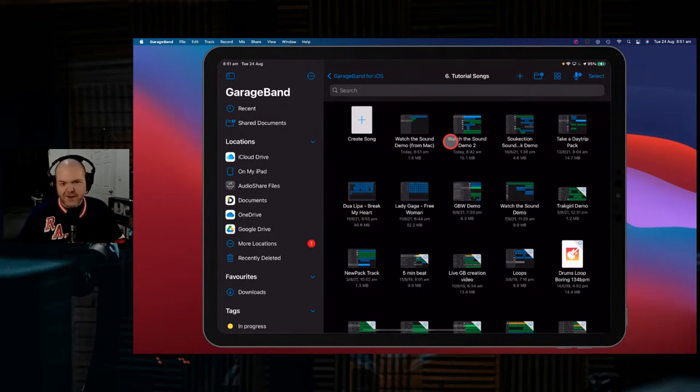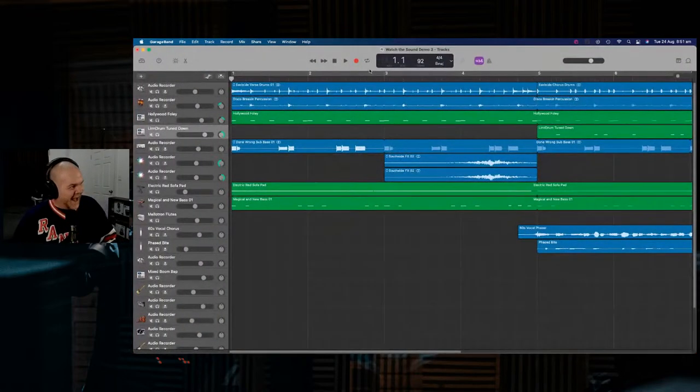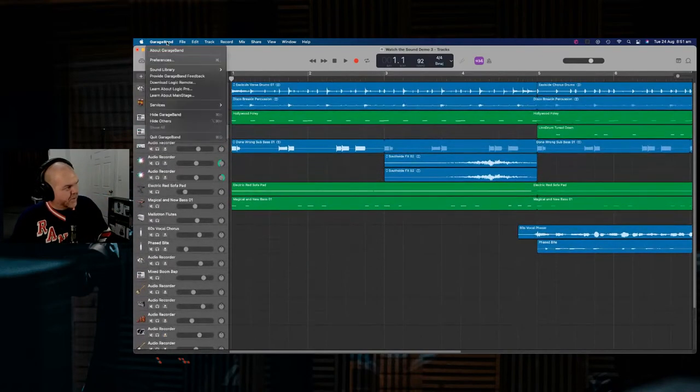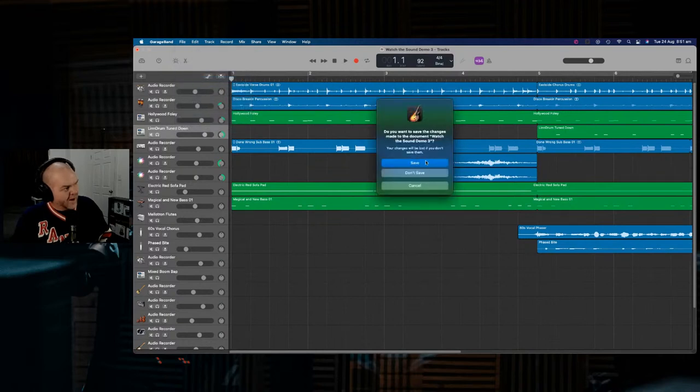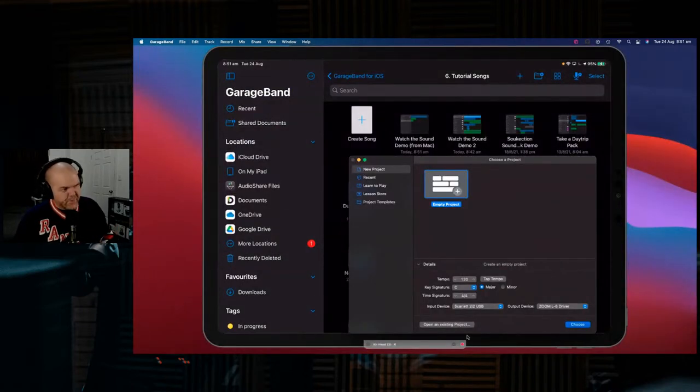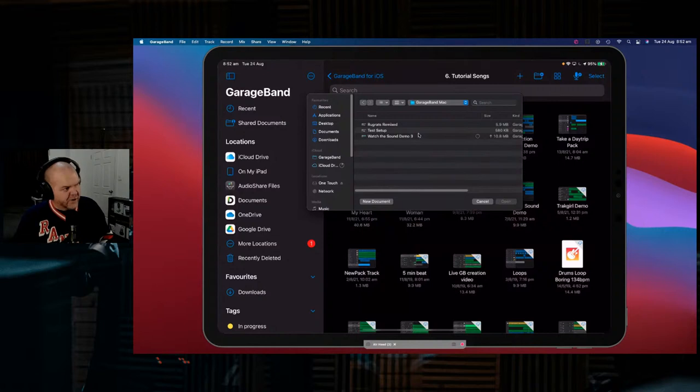But is it? Sorry, I'll stop doing that now. Let's go back to GarageBand Mac. What we're going to do is close out of this project to start with. So we'll go to File and close, just to make sure that everything is all hunky-dory. We're going to save the Watch the Sound Demo 3. We go back to Open Existing Project. Now, this is where I got tripped up last time I showed this: I went and found the iOS project and tried to open that one here in Mac. But what we actually need to do is open this. But wait, there's more. Can you see here it's downloading? Is that downloading or uploading?